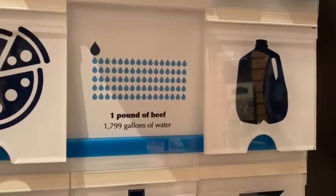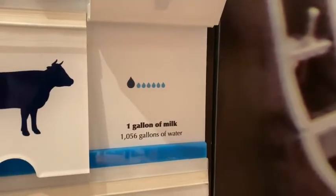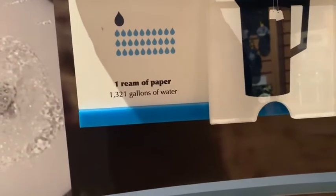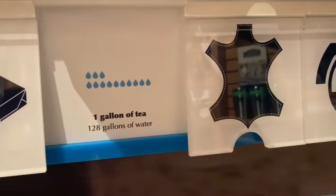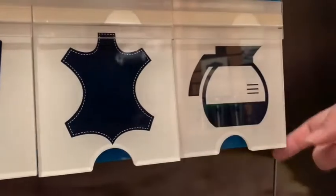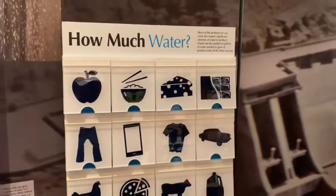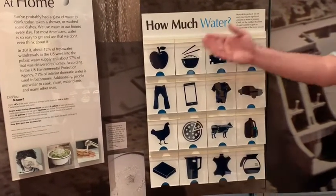A pound of beef, 1,799 gallons. And a gallon of milk, 1,056 gallons of water. A ream of paper takes 1,321 gallons of water to make. And a gallon of tea, 128 gallons of water. A half pound of leather takes 1,096 gallons of water. And a pot of coffee, a gallon of coffee, a big pot, 880 gallons of water. Now this includes everything that is involved in growing, or feeding or manufacturing or cleaning. All of the processes that use water that go into making one of these things.